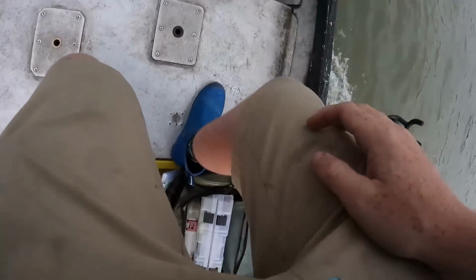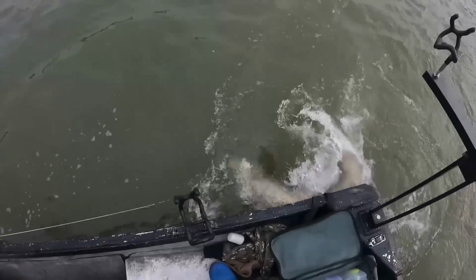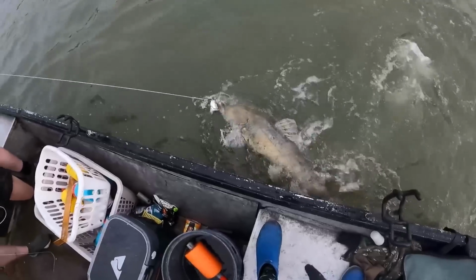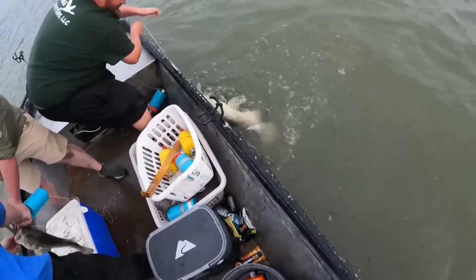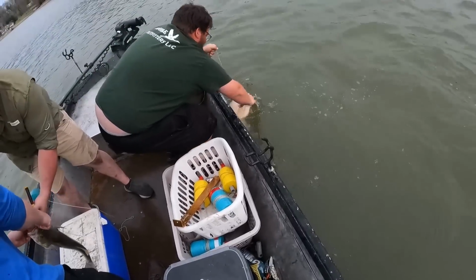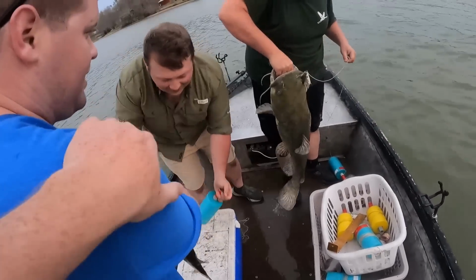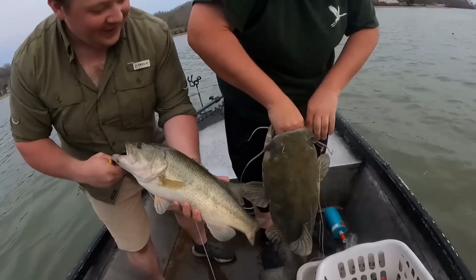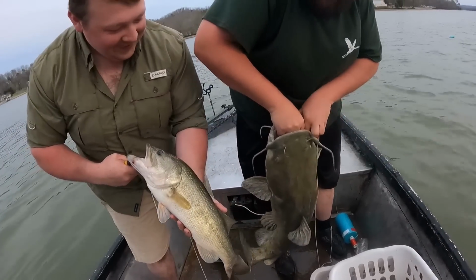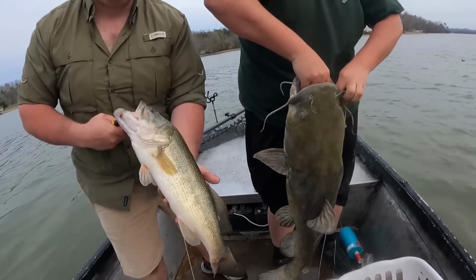Whoa! Oh, hey! Whoa, another flathead! Yep. You ain't gonna let it go. Now it's working. Let's do the flat, the largemouth next. Hold it up. I sort of had a feeling the way he was moving.